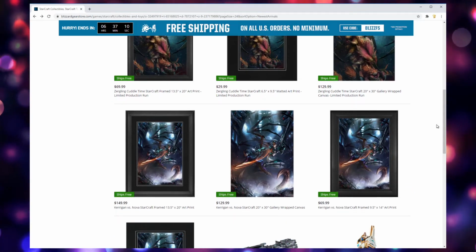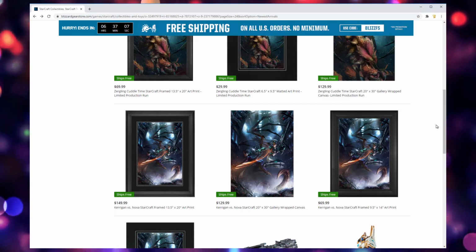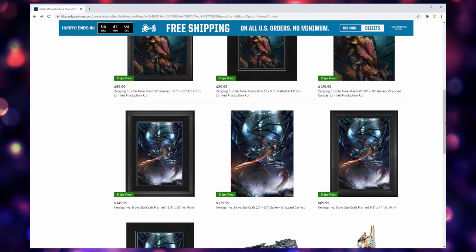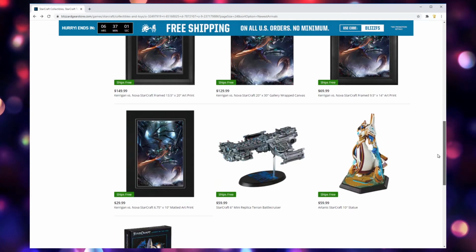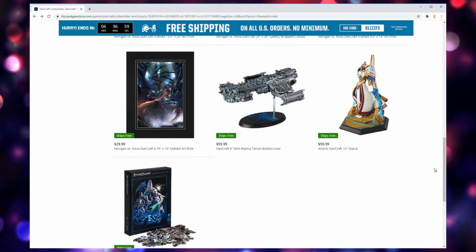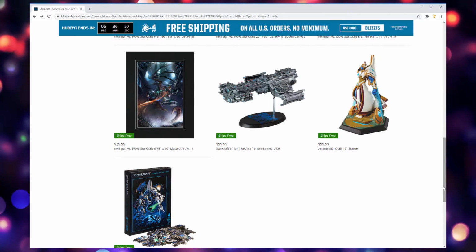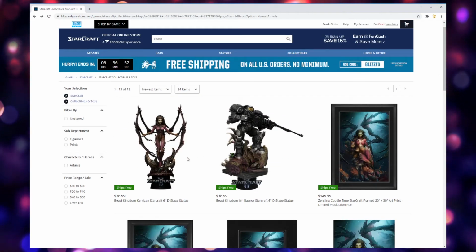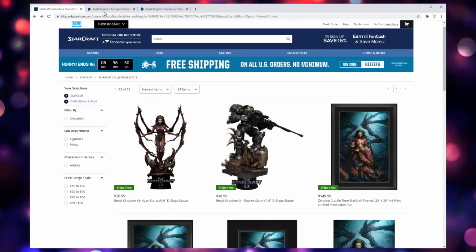There's another really cool photo here of Kerrigan versus Nova. This one doesn't say limited, but they have a couple different sizes here. They have a replica Terran cruiser, the Artanis statue, and a puzzle. But what I really want to focus on is these two figures here. So we'll go ahead and open these up and take a look at them together.